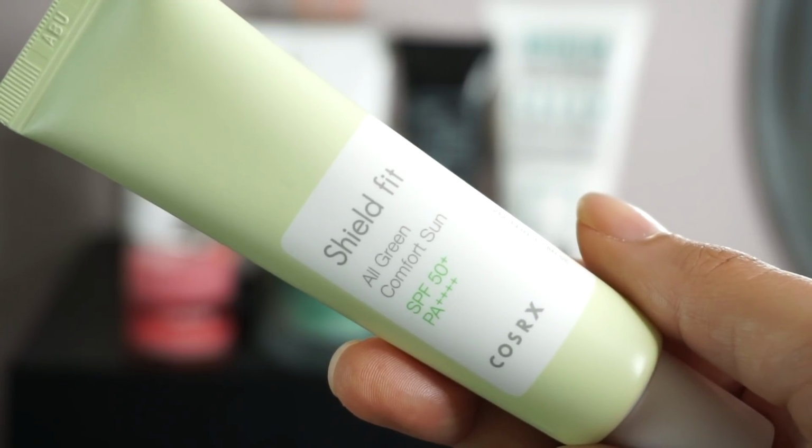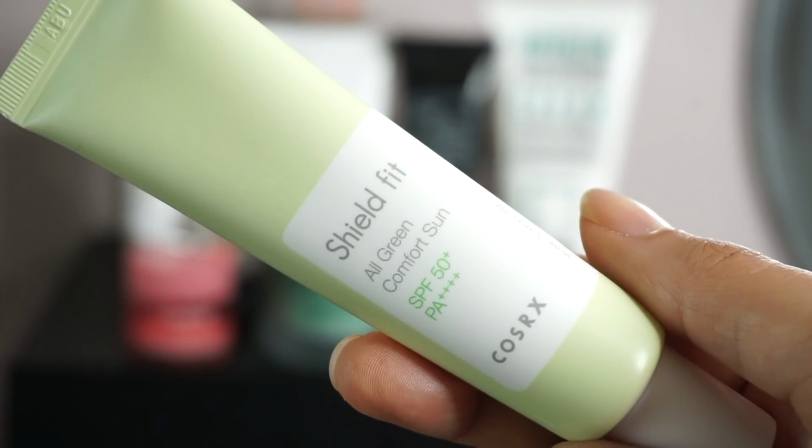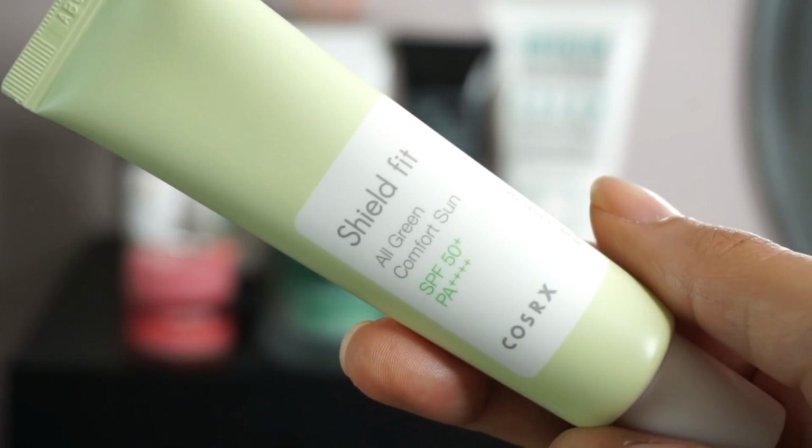So I'm actually gonna be using a brand new to me sunscreen. I haven't used this at all yet. It's the very first day of testing, and this is a brand new sunscreen from Cosrx. This is their Shield Fit All Green Comfort Sun. This is SPF 50 with a PA of +4. Pretty exciting, huh?